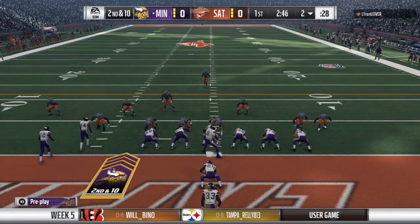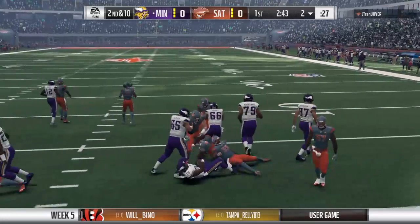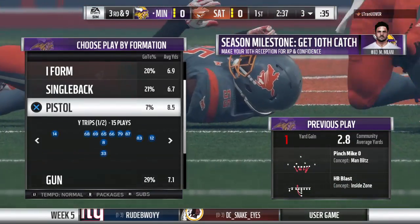It came in, made the contact, just as he's trying to haul it in. Let's go. All right, now, lucky 56. Lucky 56. The first carry now for Dalvin Cook. And he'll get this only up to about the 3-yard line. Just a gain of a yard there, and now it'll be third down.